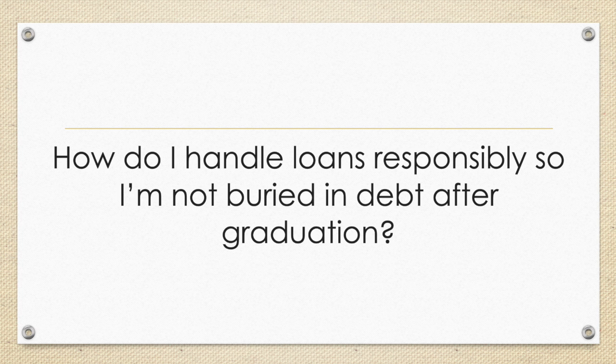How do I handle loans responsibly so I'm not buried in debt after graduation? There are some steps that you can take before you're enrolled in college and while you are in college to reduce your loan burden. The first would be to compare schools and financial aid packages. You want to consider going to an in-state school. In-state tuition is usually less than out-of-state.